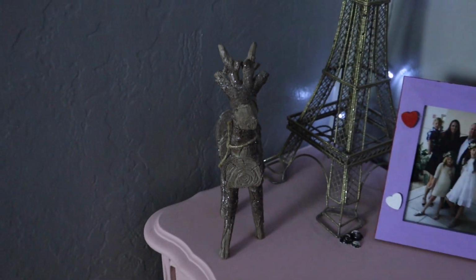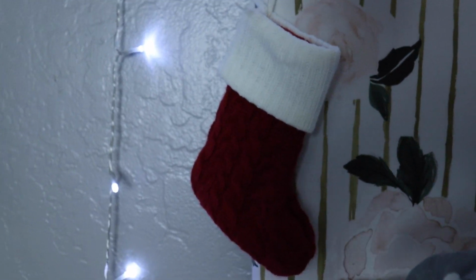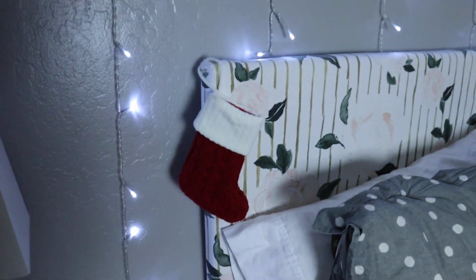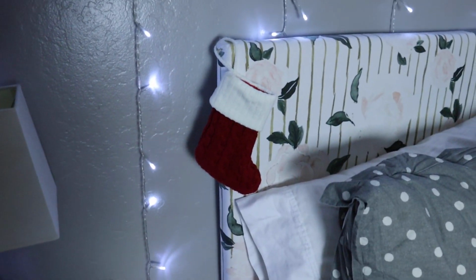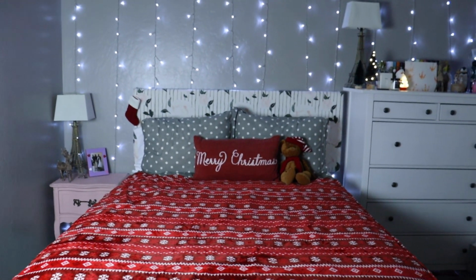I was talking about, and then I also have this stocking. I don't know where the stocking is from. I think I got it a few years ago as a little gift, but yeah. And this is what my whole room looks like.